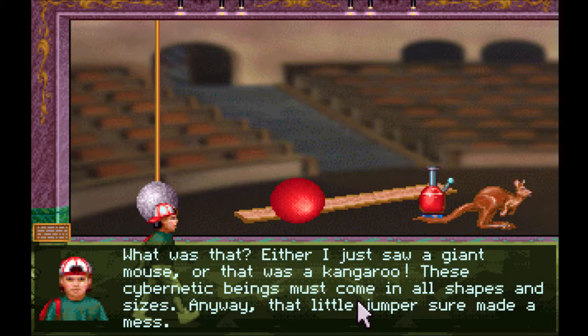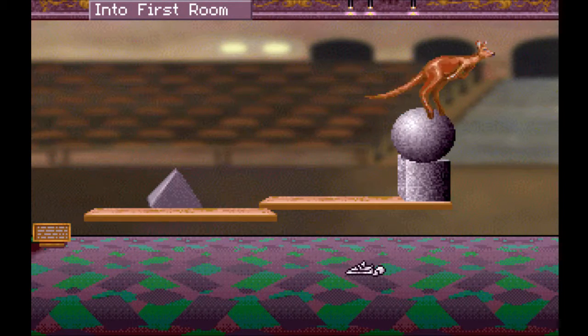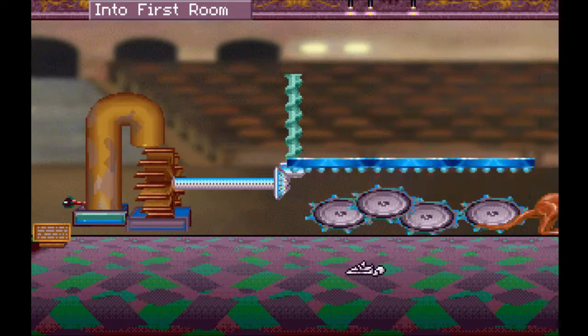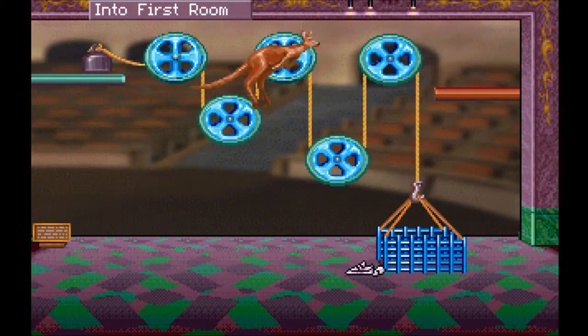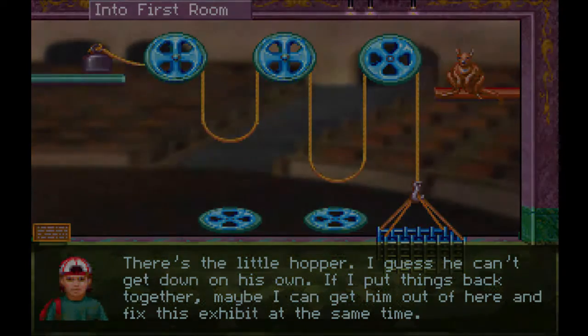What was that? Either I just saw a giant mouse, or that was a kangaroo. These cybernetic beings must come in all shapes and sizes. Anyway, that little jumper sure made a mess. There's a little hopper. I guess he can't get down on his own. If I put things back together, maybe I can get him out of here and fix this exhibit at the same time.